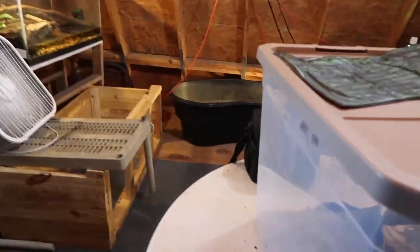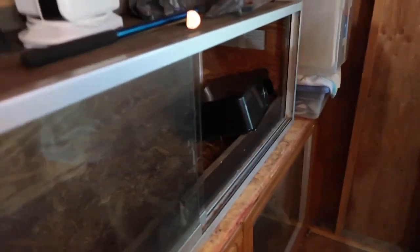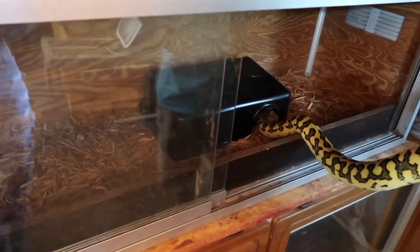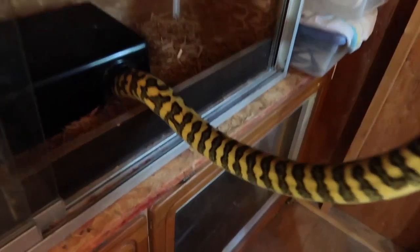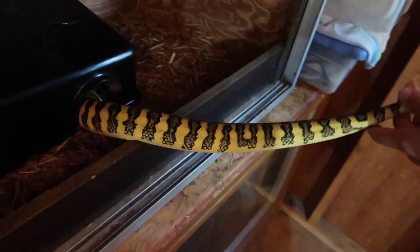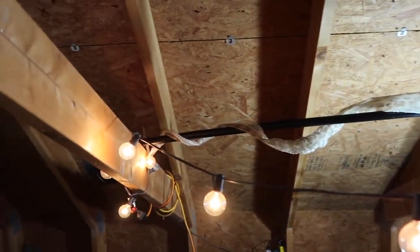So once Kronk is done shedding, which is what we're just waiting on before we put them together, because he is in the last couple of days of his shed, then they will get to pair together and we will let the magic happen. There you go, mama. She's like, don't mind if I do. So pretty. I just love the contrast on her. Oh, she just finished shedding yesterday too. Yep, that's the shed right up here. We just hung that up earlier.